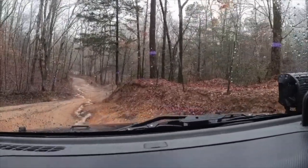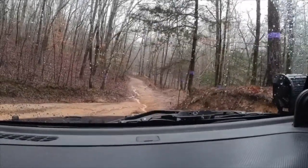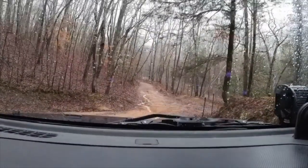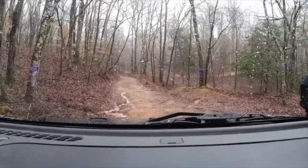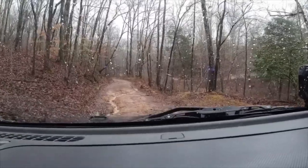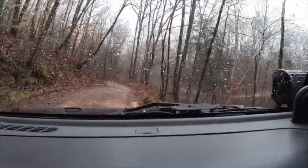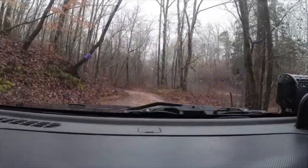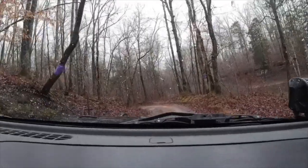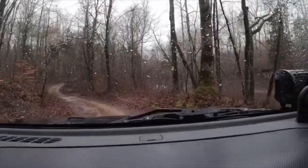So this next little section is part of Mill Creek Road, or Old Mill Creek Road, and it does have a little bit of obstacle to it where you have to pick your line coming down, but it's not really that terrible. I would want a high clearance vehicle going through this, and you can pick a line and get down it pretty easy. And the little creek crossing, river crossing, whatever you want to call it, coming up is not too terribly bad either.